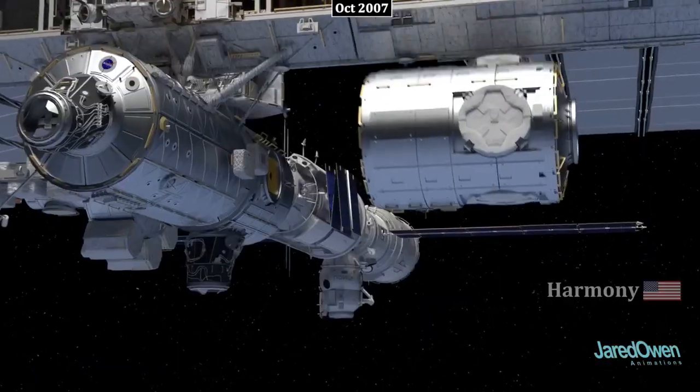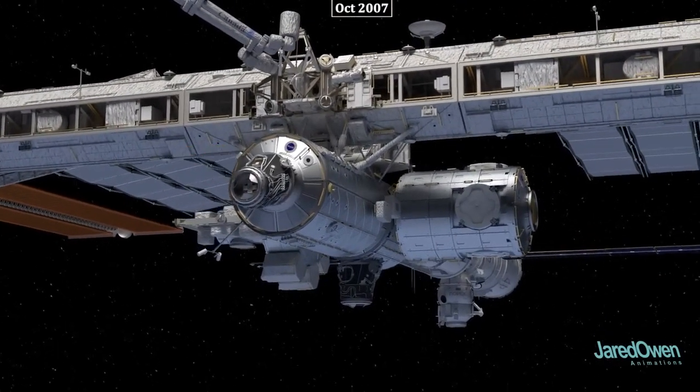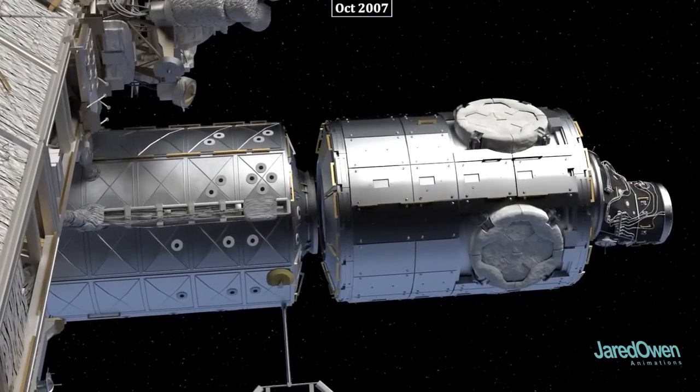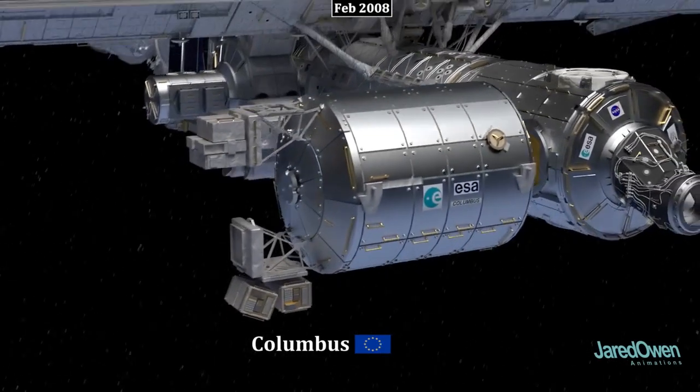The Harmony module is also called Node 2. It will be attached to the forward end of Destiny, but first we have to do some more rearranging. Harmony has 6 docking ports which will allow for further expansion of the station. Next comes the Columbus module, which is a European laboratory.